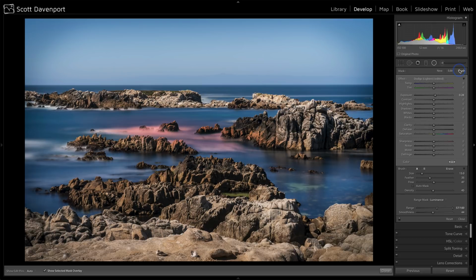I want to get the brush. Go to the erase. Auto mask is good, so I can take it away from these rocks here. I don't want to brighten those rocks. We went to the trouble of decreasing the highlights and brightness there. Only wanted to hit the foam of the surf, and so we'll just work our way through here. That auto mask is doing the edge detection for us.